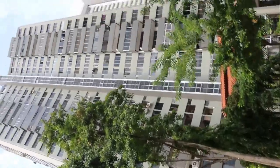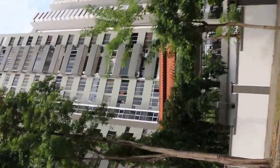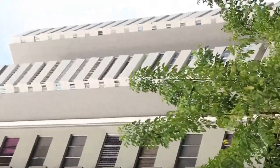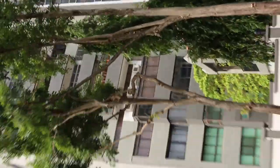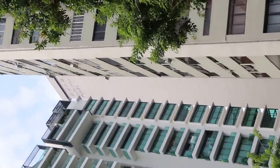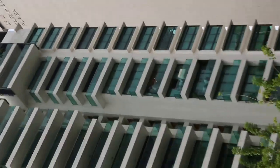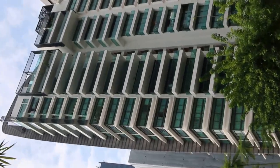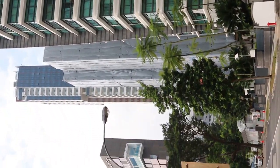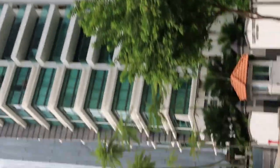This is still the Tower A of Elizabeth Towers. Behind is Kenhill Plaza. That's Sudi. And this one I believe is the Carlton residence.